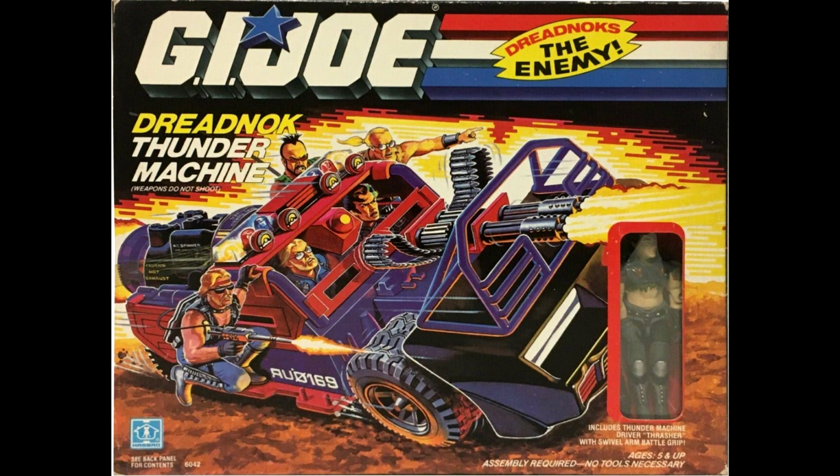I do like the Dreadnoughts and Thunder Machine, but I just don't know if Soundwave is going to be a good fit. I could be wrong. It could be the best thing ever that comes out, but after messing around with Bumblebee, and I've heard some bad things about Megatron, I just don't think this is going to be good. But we will see. I can be wrong, as always. So there you go. Got a new collaborative G.I. Joe Thunder Machine, going to be Soundwave coming.